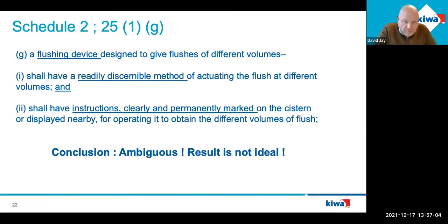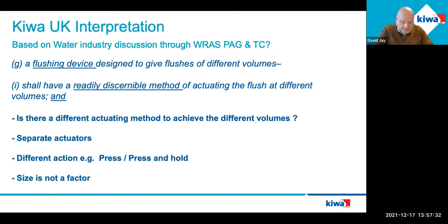I think we'll all show this slide today. Paul's just gone through it. The requirements of Schedule 2, the words are quite clear: it's a readily discernible method and a permanent instruction. And what's the conclusion? We have a very ambiguous situation, and the outcome is not very ideal at all. Next slide, please, Laura. This is not a new situation that we find ourselves in.